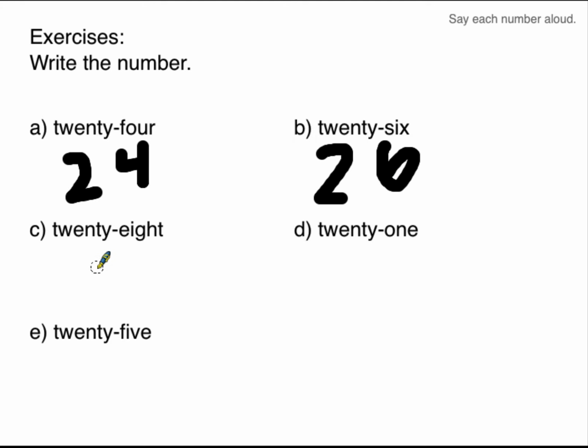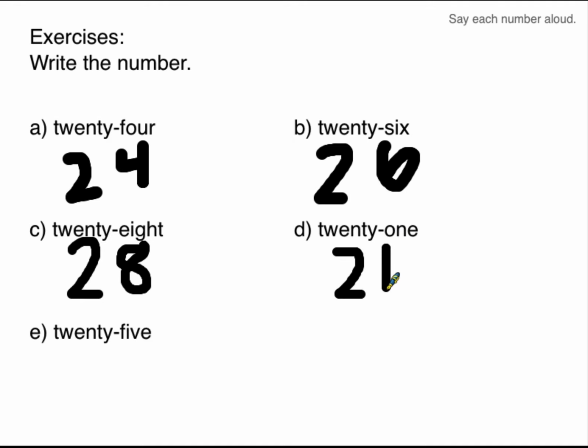That's terrible, Miss J. Hope you're doing better than me. 28. 28. 21. 21. 25. 25.